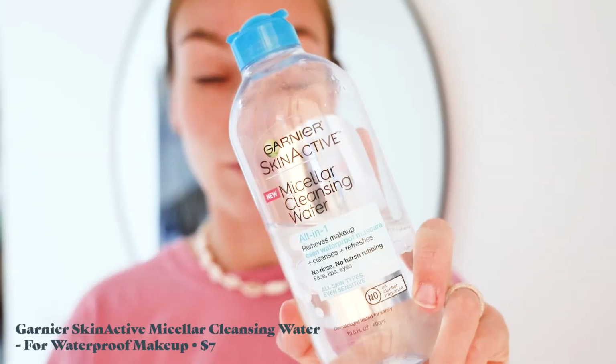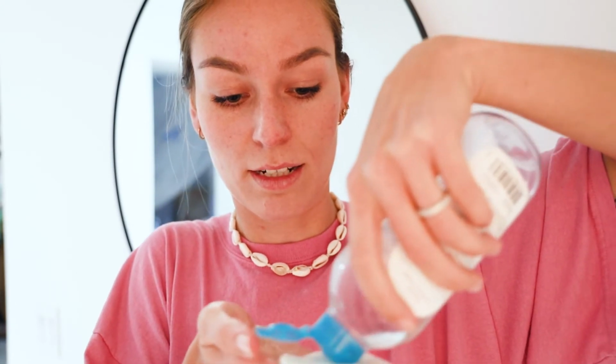Let's get started with the nighttime routine. Since I'm wearing some makeup today, I'm going to remove that first with some micellar water. I'm using that one by Garnier. I'm applying some of the micellar water onto a cotton pad, and usually I'm starting with my eyes. Little tip here, I'm just going to leave that cotton pad sitting on my eyes for a couple of seconds so it breaks down the makeup and I don't have to rub around on the sensitive skin around my eyes.